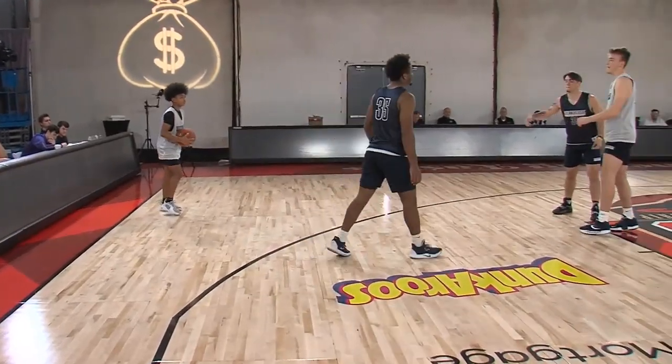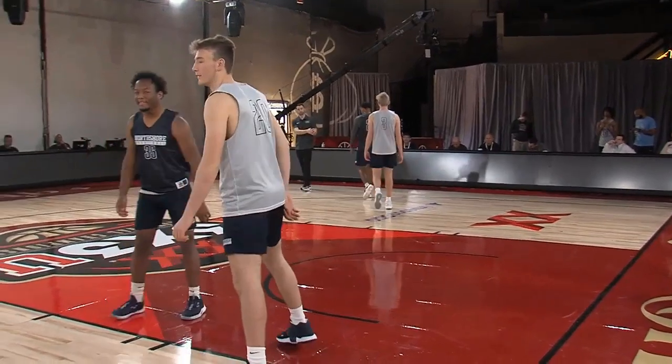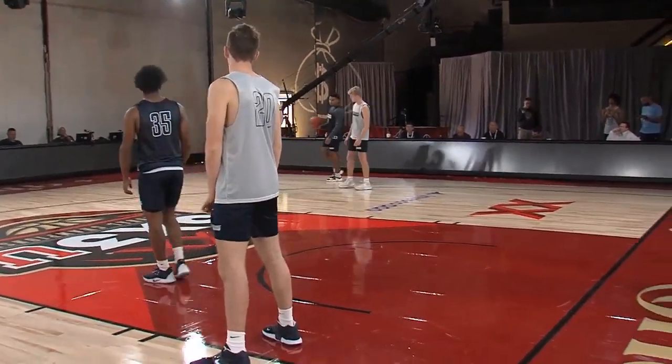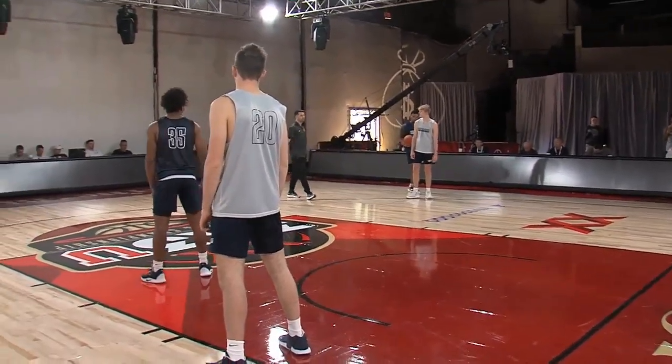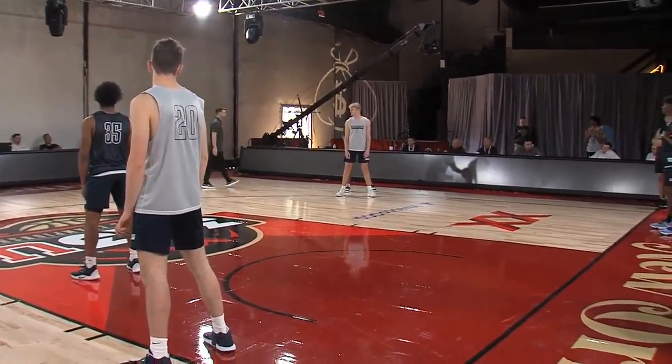Not bad. Restart it. So again, if your players can't make these passes, you have to break it back down to make sure their skill is there before adding the decision. Here we go.